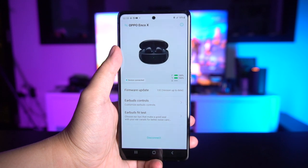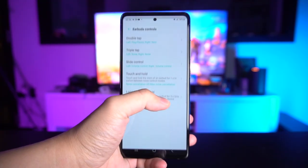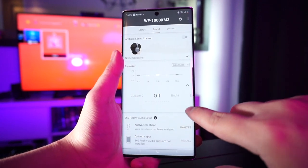They do have app support from the Hey Melody app, but only on Android, not iOS. The Hey Melody app, however, is very limited. I mean, it can deliver software updates for the Enco X, and it also lets you customize its controls, but at this moment, there is no way to customize its sound quality, no EQ presets or graphic equalizers available. However, the Sony WF-1000XM3 has an app on both iOS and Android, and you can enhance its sound quality using EQ presets, an equalizer, or Sony's proprietary DSEE HX audio upscaler. So, in terms of cross-platform support and customization options, the OPPO Enco X falls far short of the Sony's.